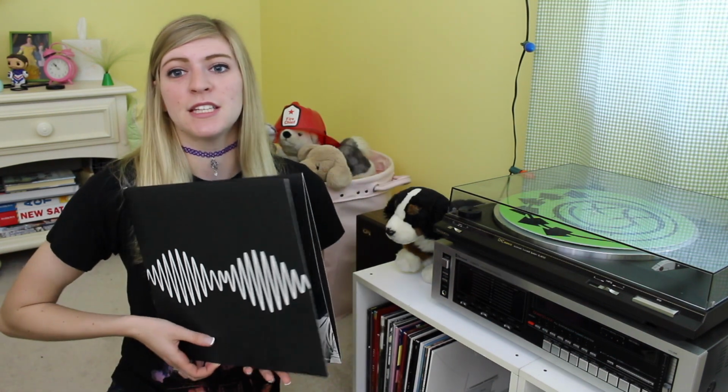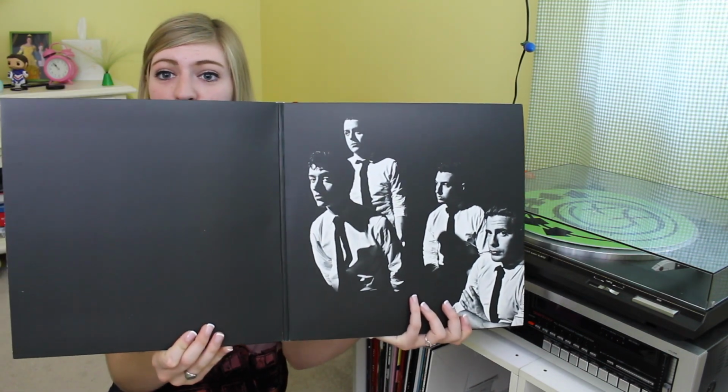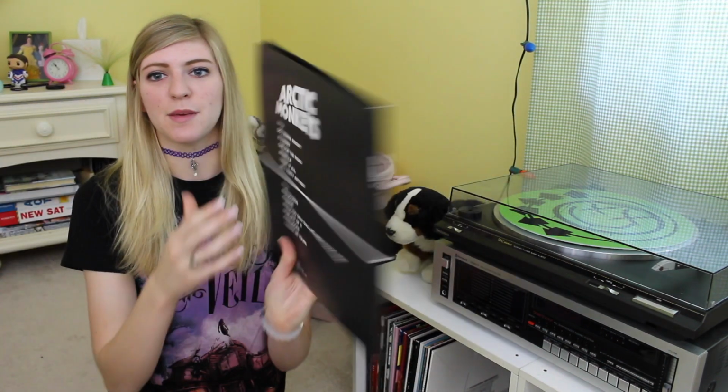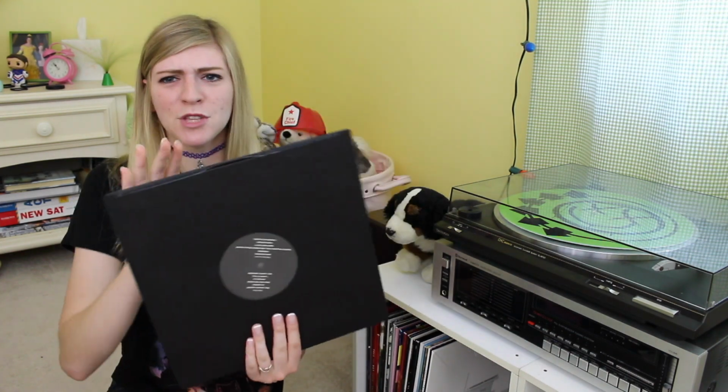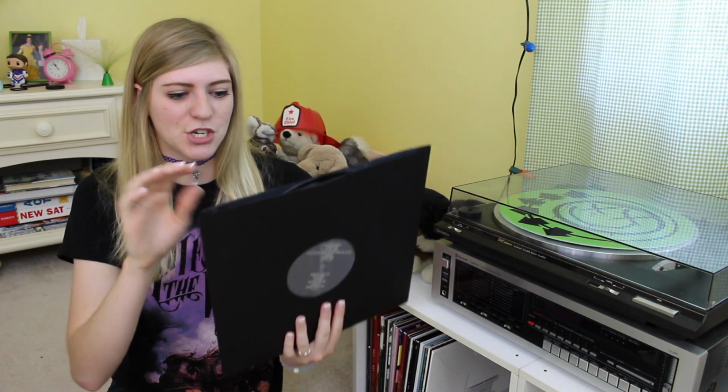This is a gatefold. And when you open it up, it has a picture of them, which I think is really, really cool. And then this is what the back looks like. It comes with this really nice sleeve, which I like. Like, it's a very nice industrial sleeve, which I appreciate.